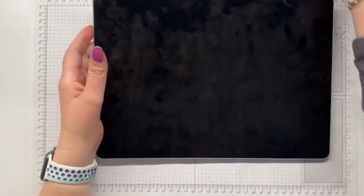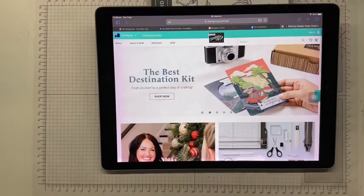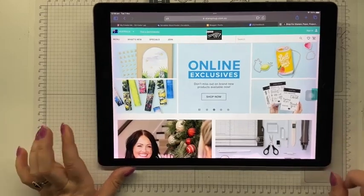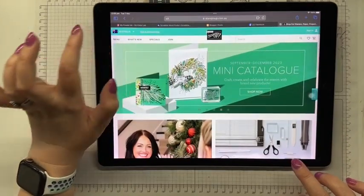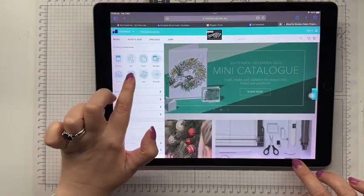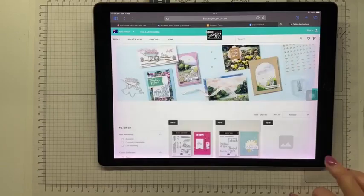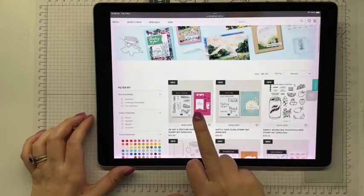Okay, so let's just use this stamp set as a bit of a prop here. Okay, so I am on the Stampin' Up webpage. There we go. I'm going to hit menu and I'm going to hit online exclusives. Okay, so they are going to come up. There are many pages of online exclusives.